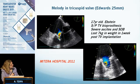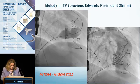He was a patient of mine, 17 years old, with Epstein's disease, who'd had 2 tricuspid valve bioprostheses. This valve was 5 years old and it had degenerated with severe TS. He had severe ascites, shortness of breath, and we implanted a Melody valve at Mitera in 2011. This was the final result. He lost 7 kilos in weight in 1 week. That was his ascites. And on his most recent follow-up, 8 years down the line, his valve appears as it was the day after.